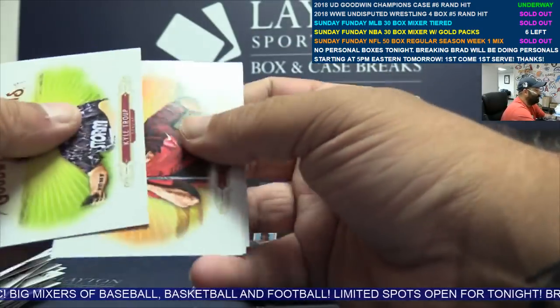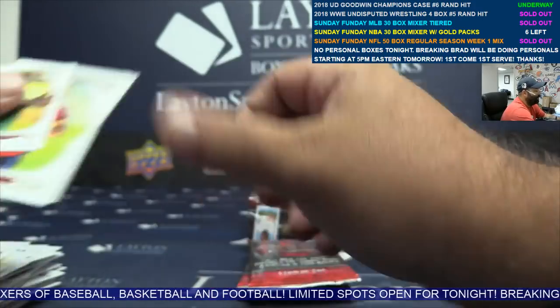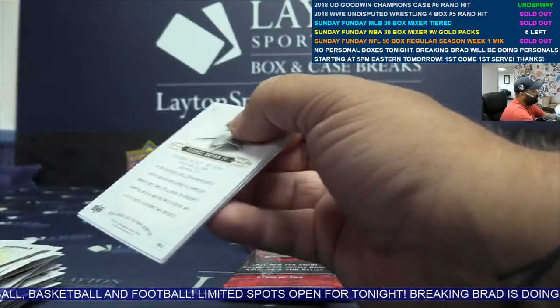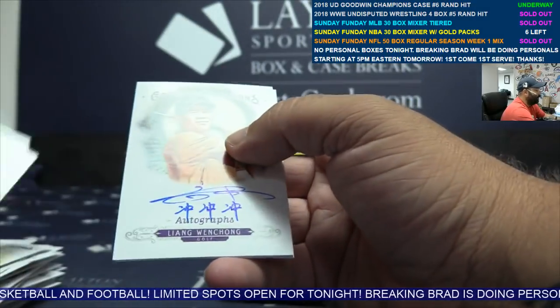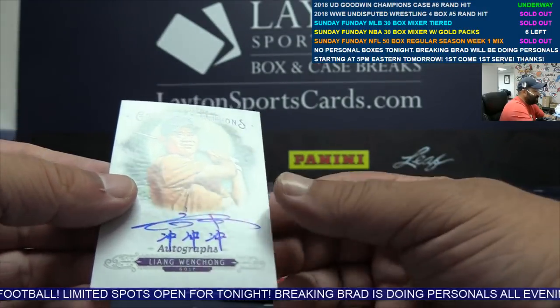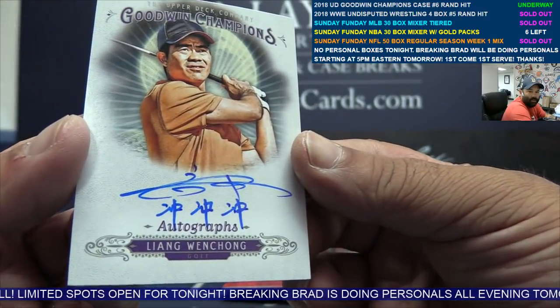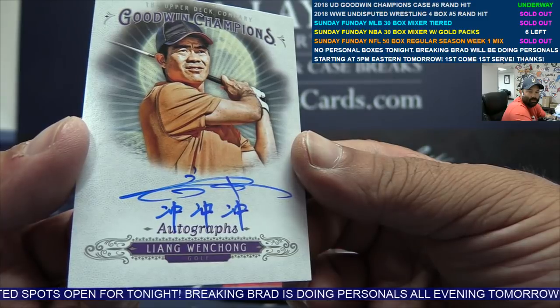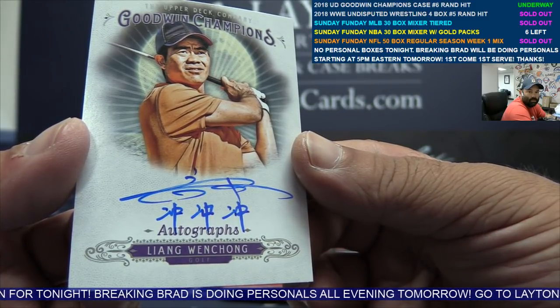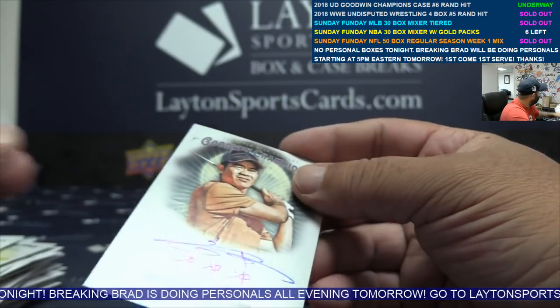There you go, Paul. This is perfect product for you then. On card auto, that is a really cool auto, man. Liang Wenchang. Check that sig out. Look at that. Very cool.